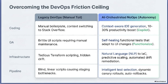Because of all this uncertainty, the context switching, the brittle tests, the infrastructure drift, the pipelines become these massive, blind, linear bottlenecks. They run every single test against every single module for every single code commit, regardless of whether it's logically necessary. Just to be safe. Right, which creates a massive traffic jam in staging environments.